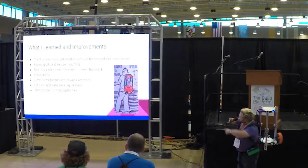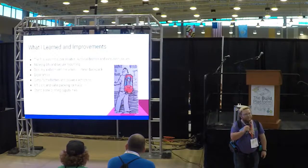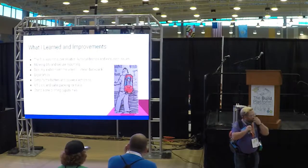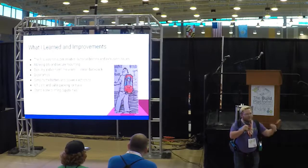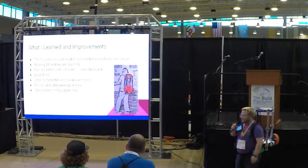That picture actually came from, I think it was OSH Park. It was one of the after parties at Bay Area Maker Faire. And somebody just sketched that out, and I don't even know who it is.